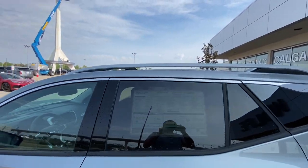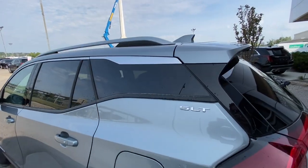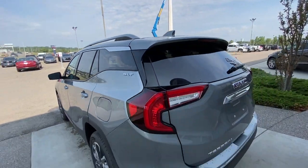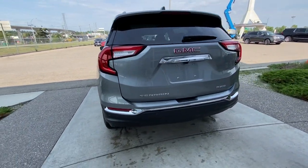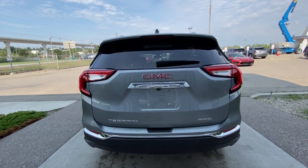Rear tinted privacy windows, chrome trim along the top of the windows. Roof rails are installed. SLT badge near the end of the vehicle. And at the back of the vehicle, chrome Terrain all-wheel drive and red GMC badge, all on GM's multi-stage hatch.